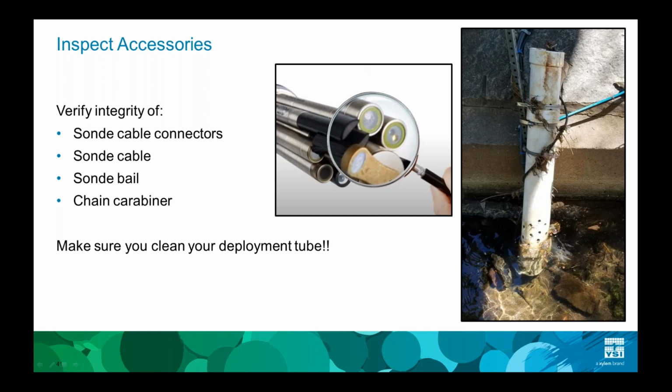It's equally important to inspect all of your wet mate connectors between deployments. We never want a wet mate connector to dry out. They should always have a clean coating of Krytox grease on the male and female parts of the connectors. It's also very important to clean off old grease occasionally before applying a new pristine layer of fresh grease. Don't forget about the sonde's cable connectors, the cable itself, sonde's bail, chain, and carabiner. Be sure to look for signs of wear and tear. You don't want the chain to break only to return to find your sonde missing in action.